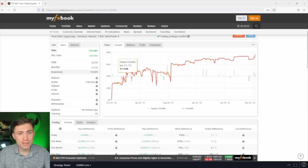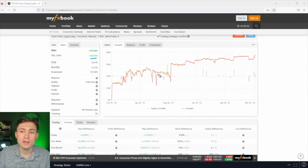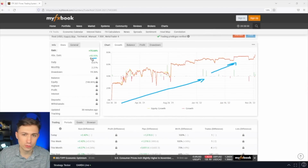So here's a couple highlight things. Overall, this account is up 75.64%. And this gain just shows how much percentage has been gained on the account overall, pretty obvious. But this one, absolute gain, takes into account deposits. So if you deposit, it's going to actually reduce your absolute gain, because if you add more money to the account, of course, the gain is going to diminish.